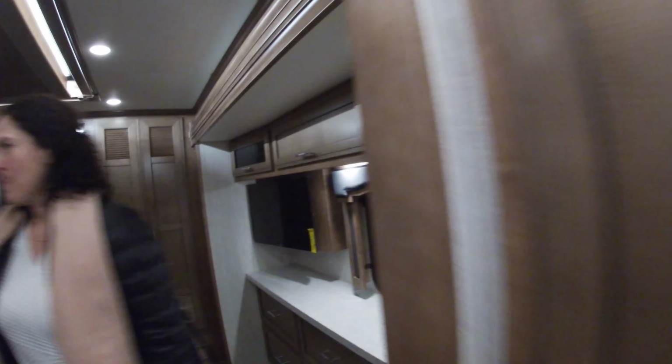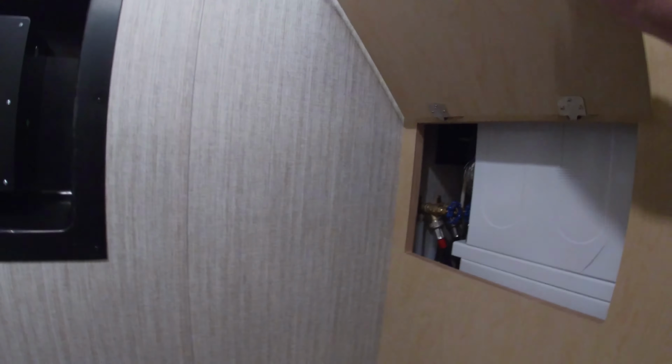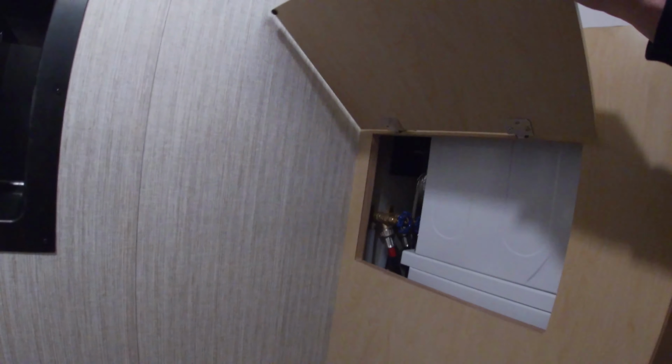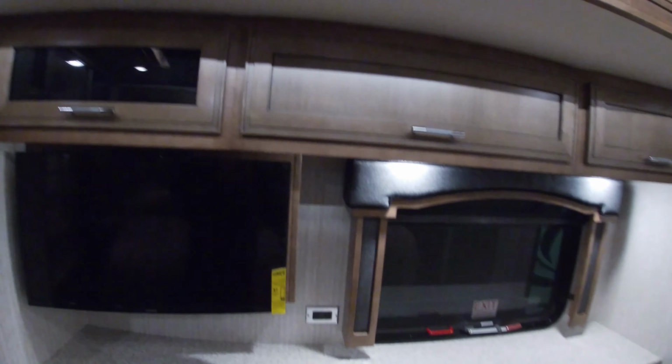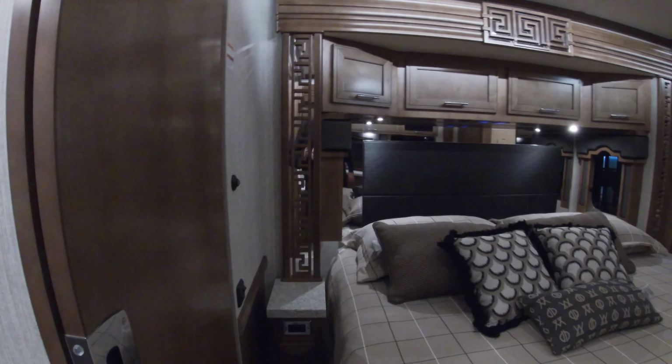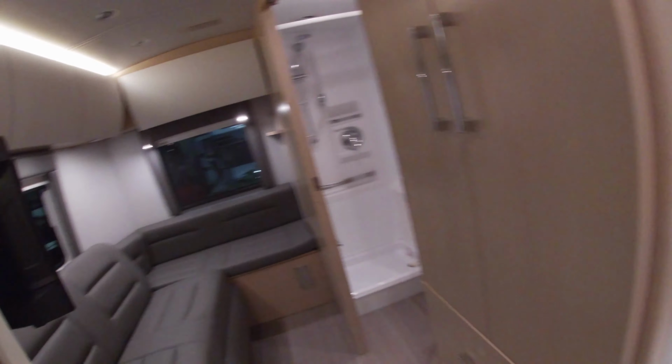Whirlpool refrigerator. Oh, and it's got a safe in the wall. What we have over here, that would be to get to the connections for the washer dryer. And there is your Splendide washer dryer. This here is a nice touch for the slides. Some big drawers. We're going to check out this C-Class. Where's the master bedroom? You're in it.